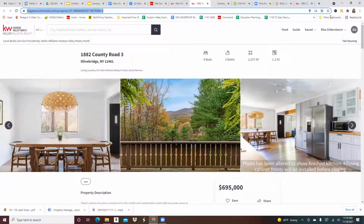So we're going to use it on any social post, Facebook or Instagram. You're also going to use this when you share the property. You should also use this on any postcards or flyers that you create. Okay. This is the short code that you want to use.